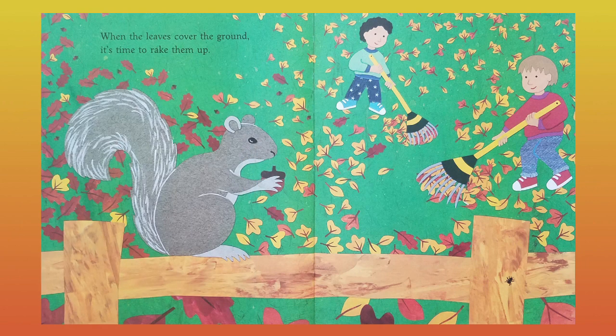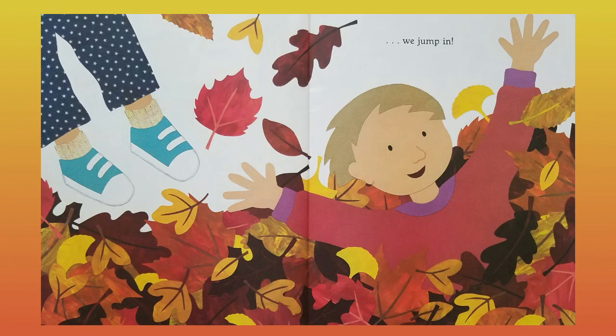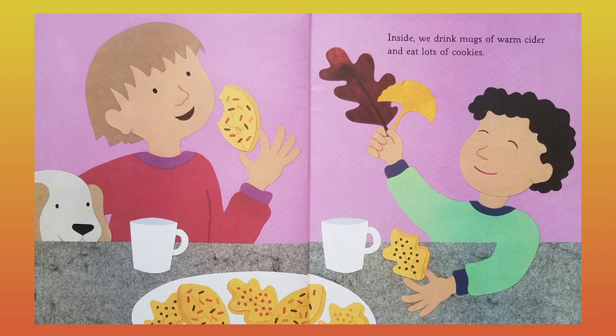When the leaves cover the ground, it is time to rake them up. At last, we have made a huge pile. Next, we jump in. Inside, we drink mugs of warm cider and eat lots of cookies.